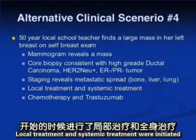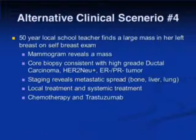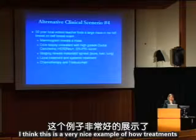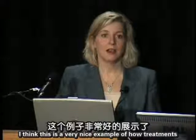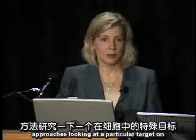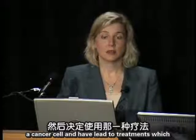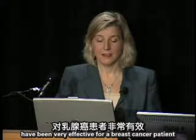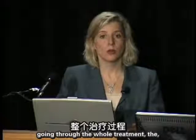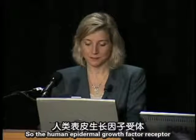Local treatment and systemic treatment were initiated, and chemotherapy with a combination of trastuzumab, which is a monoclonal antibody that's specific for this HER2 protein. I think this is a very nice example of how treatments are initiated in the laboratory that are rational approaches, looking at a particular target on a cancer cell, and have led to treatments which have been very effective for our breast cancer patients. So I want to use this as an example of going through the whole treatment, from bench to bedside treatment.